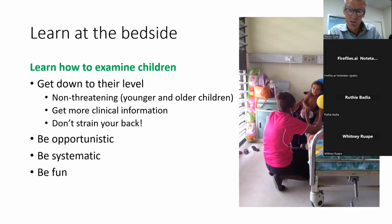And you need to try to be fun. It is fun examining children and talking to children and their families and trying to help them. And so you need to demonstrate that you are enjoying it and that your work is fun, and you're pleased to be there and to be looking after them.